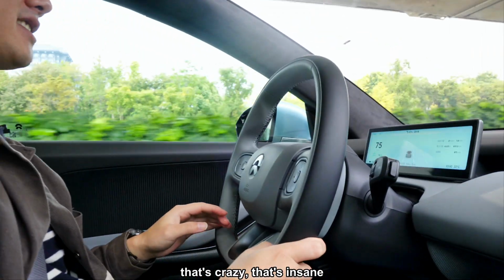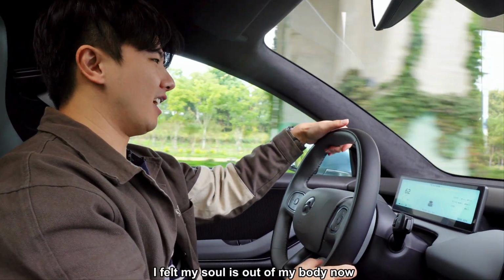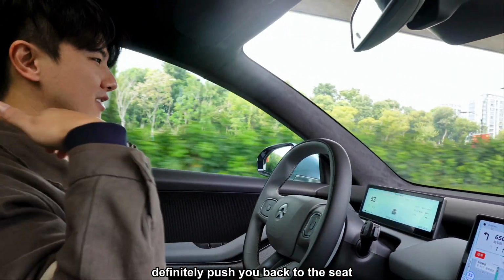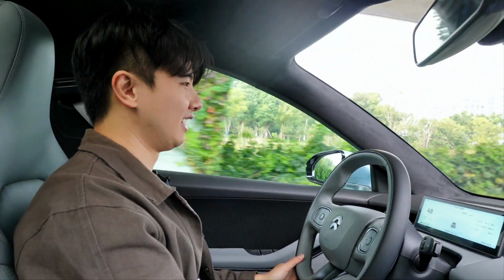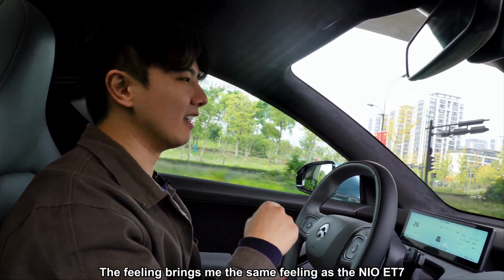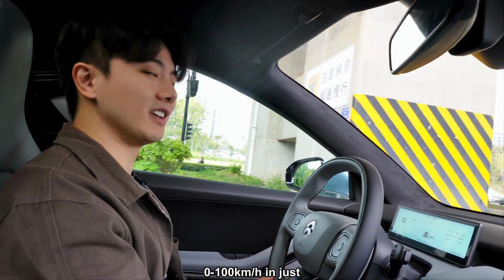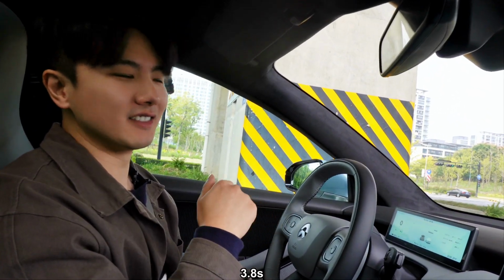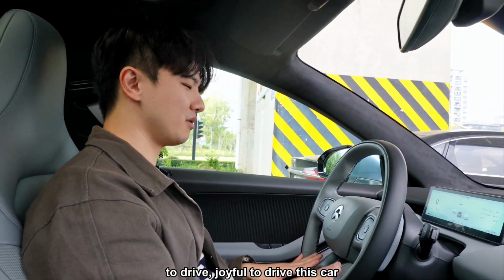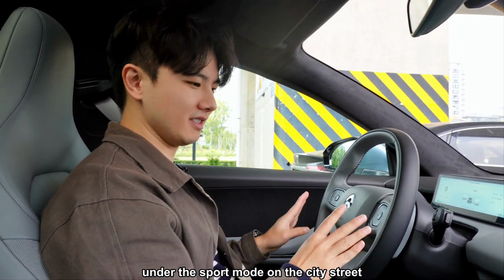That's crazy. That's insane, how quickly it goes over the speed limit over here. Wow! I feel my soul is out of my body now. It definitely pushes you back into the seat. Wow! The feeling is the same as the NIO ET7. The NIO ET7 does 0 to 100 km in just 3.8 seconds. Wow, that's crazy. It's definitely very fun and joyful to drive this car in sport mode on the city streets.